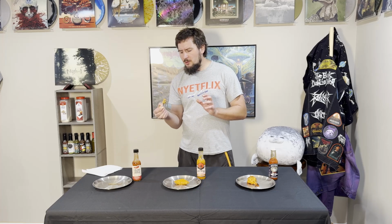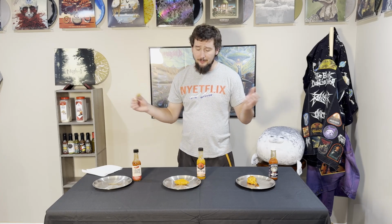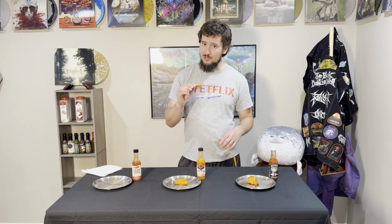I'm not super impressed by everything on this one. However, the redeeming quality, how good is it on a chicken wing? This is pretty tasty. This is easily a 5.5 on a chicken wing. This is a very good sauce. This is nice, mild, but there's flavor. It's not going to blow you away, but there's a reason it's probably pretty popular.